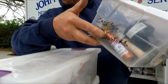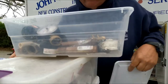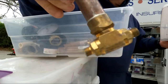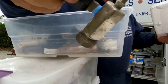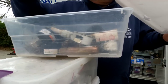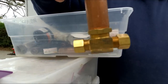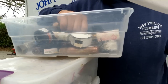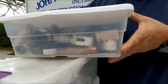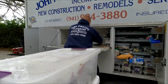Gauges and hammer arresters. And empty packages, that's where I keep them. All different kinds. If you got an ice maker or something that's banging, these things work good. This is for an ice maker. They rattle if it's not strapped right. Every time that thing shuts off, it'll rattle in the wall.